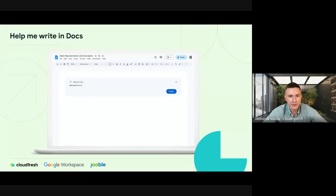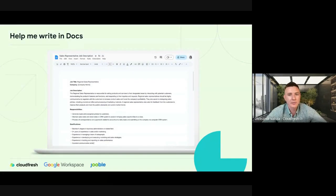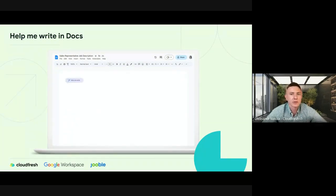Help me write in Docs. For example, if you need to write a job description, Duet AI is here to assist you every step on the way. It not only helps you with the content, but also provides helpful smart tips for information like job location and status. It even allows you to customize details such as your company name, all within the same document.